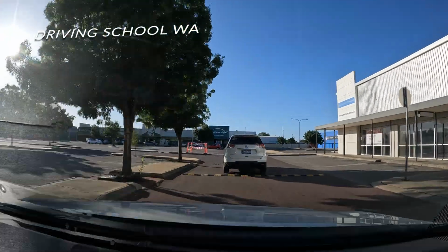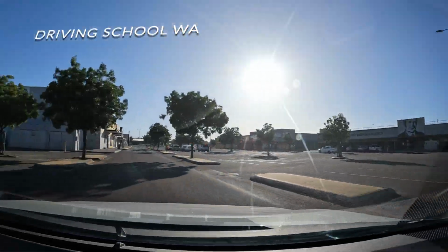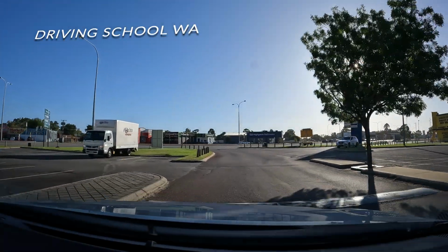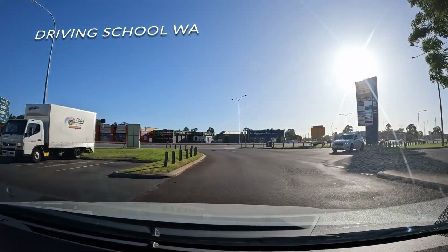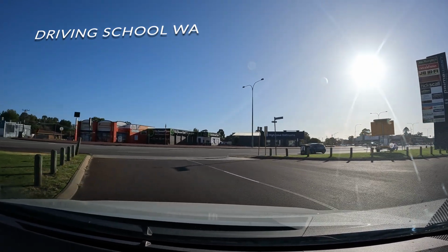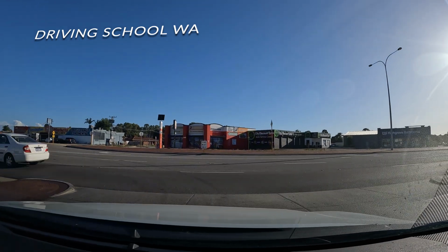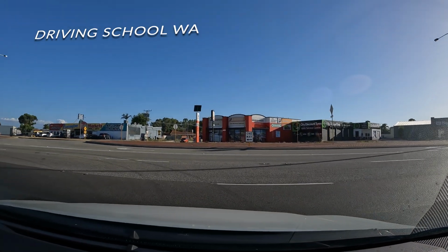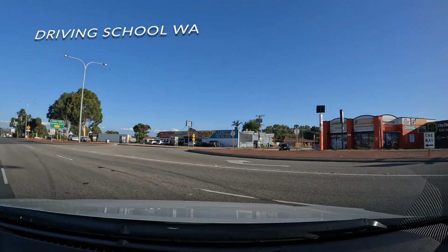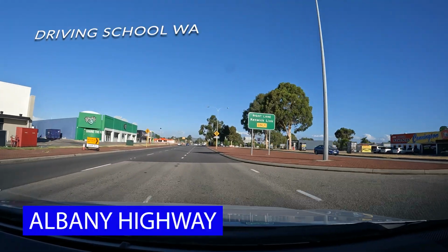We're almost there. We're going to be turning left shortly. We're going to be heading towards the exit on Albany Highway. The examiner will usually say, I'd like you to turn right at the next traffic lights. And given that there's only a left turn here, you can't turn right, you shouldn't ask for any further instructions. You know that you can't turn right. Now, if both lanes are empty, there's no traffic, you should go straight across to the far right lane.